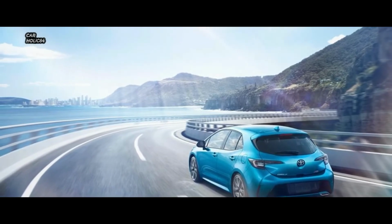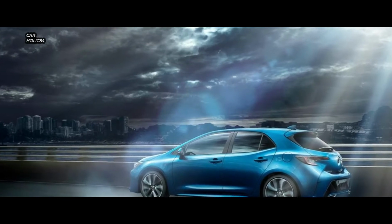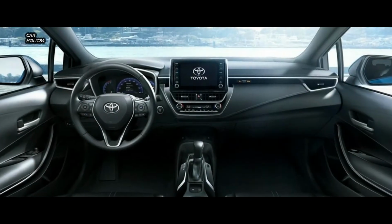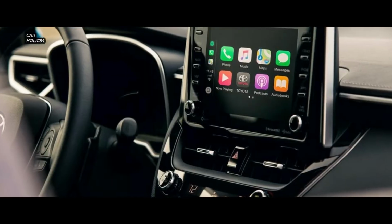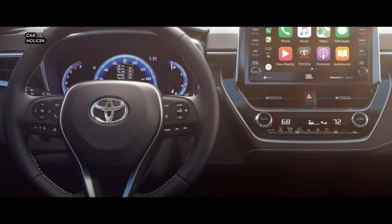In the run-up to the 2018 New York Auto Show, Toyota unveiled the all-new 2019 Corolla Hatchback, a replacement to the existing Corolla iM. Compared to the outgoing iM, this new hatchback rides 1 inch lower, but it sits wider and longer, by an inch or so.